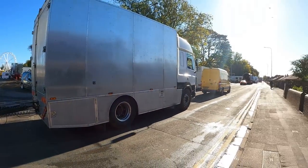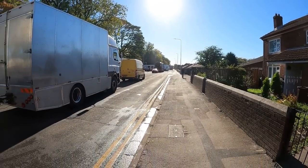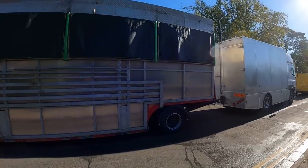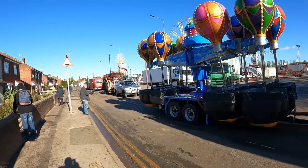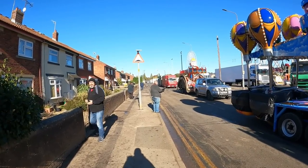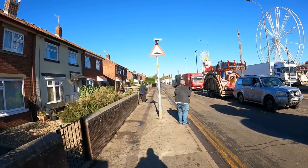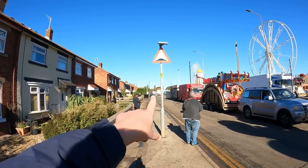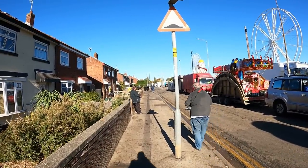Walton Street now is getting a little bit congested down there. And right at the other side we can see, I think, King Sizzle are leaving. Right at the other side there. Yeah, that's King Sizzle just down there.